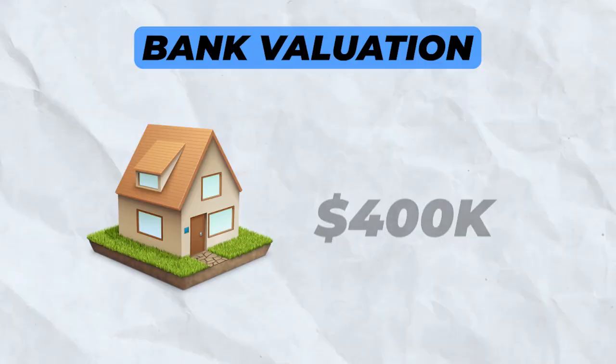And I did a recent valuation, and the bank valuation came back at $400,000. And I also got an agent to do an appraisal, and they came back saying that the property would sell anywhere between $420,000 to $440,000 in today's market.